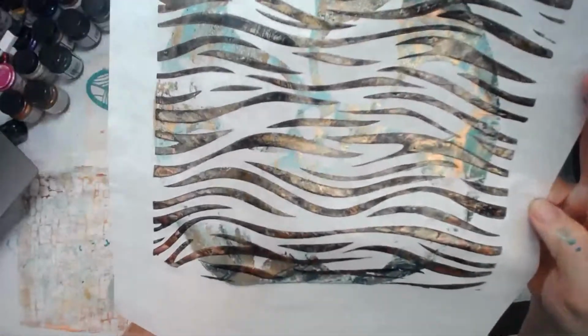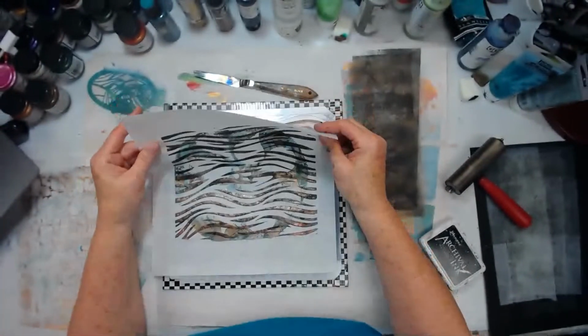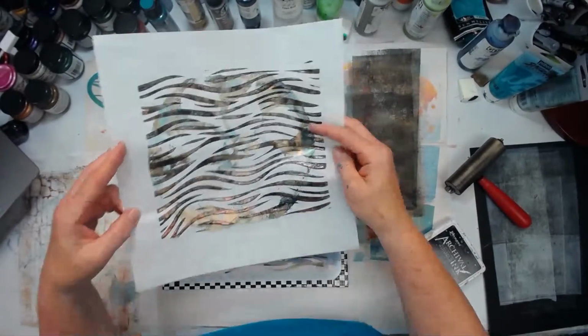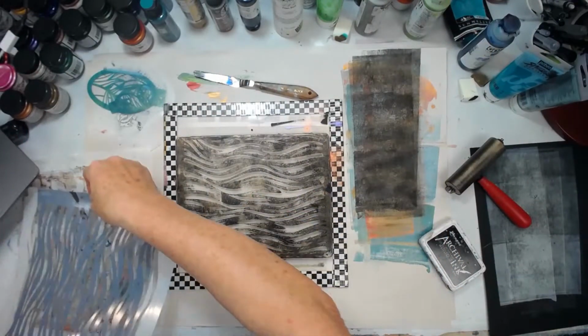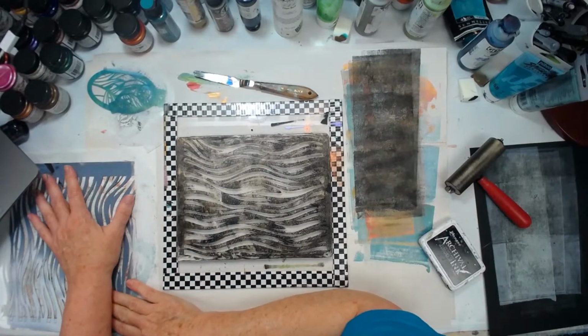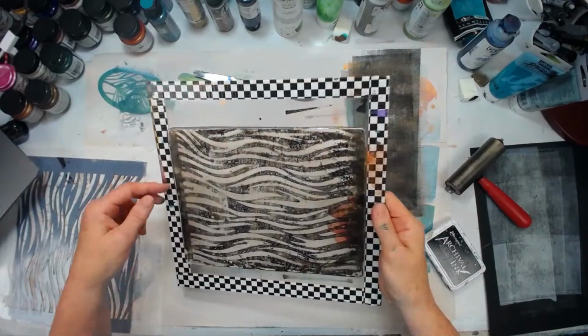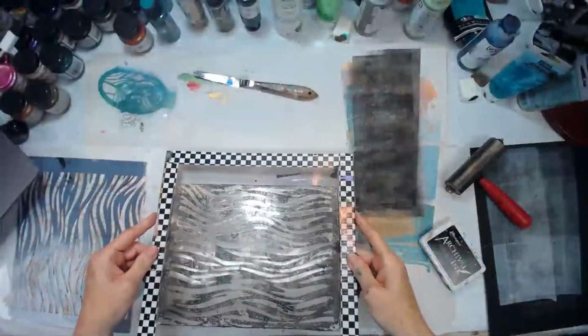Oh, that was a pretty color combination on those. If you can now visually separate one stencil from the other, you can see the, hello. That's cool. Mama likey. Oh, look at that. Now, do I want to pull that? Let me cheat. Oh, look at that.